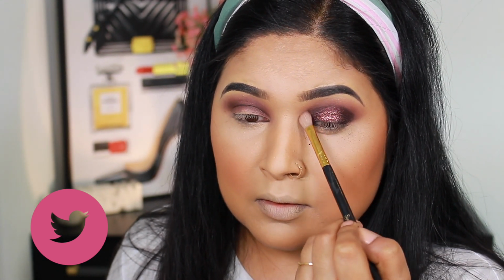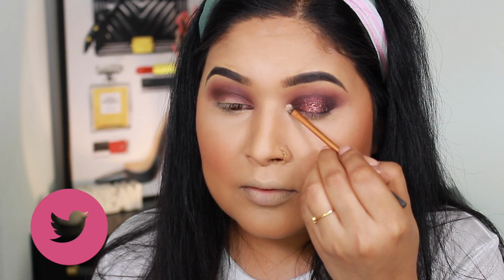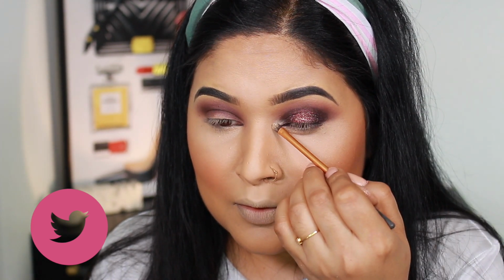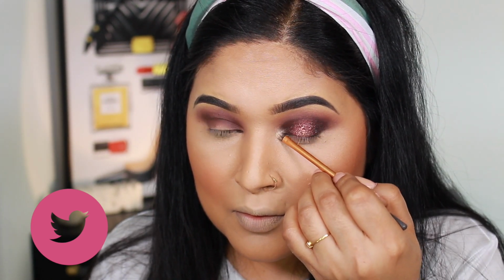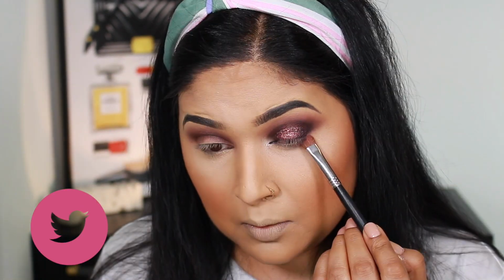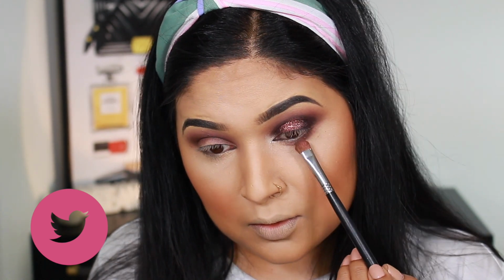Now moving on to the shade called White Raven, which is a very shimmery metallic white shade, and apply that into the inner corner of my eyes as well as the brow bone. I will now be taking the shade called Butterfly, which is a matte purple shade. I'm going to apply that to the lower lash line and slowly build that up.